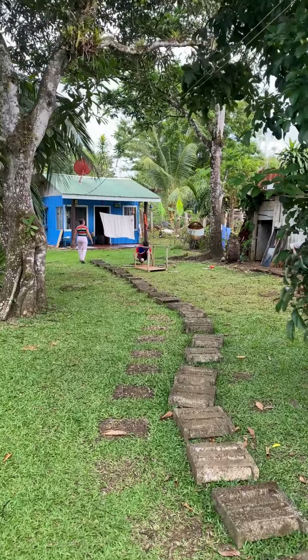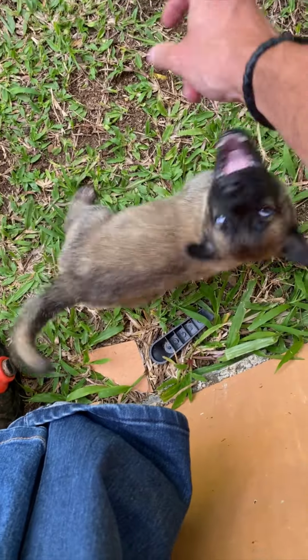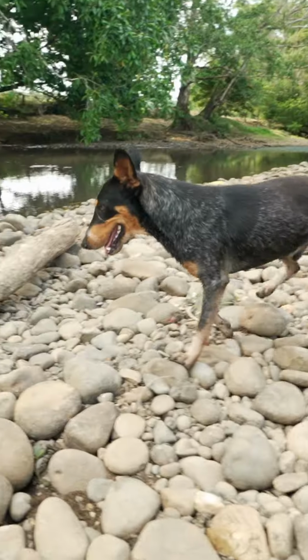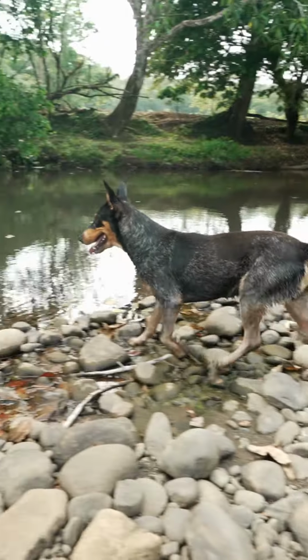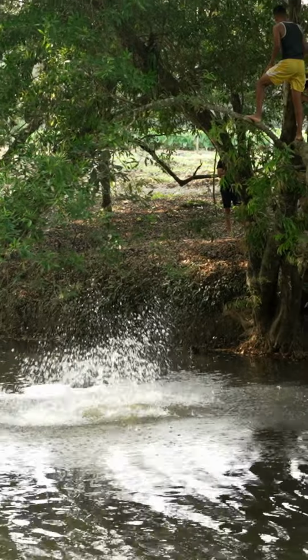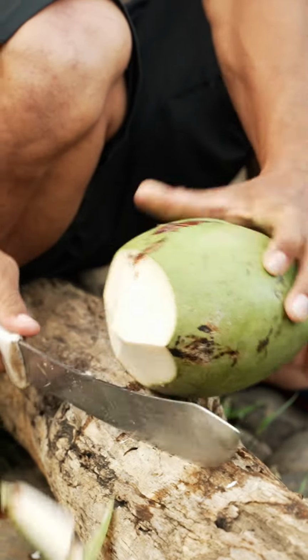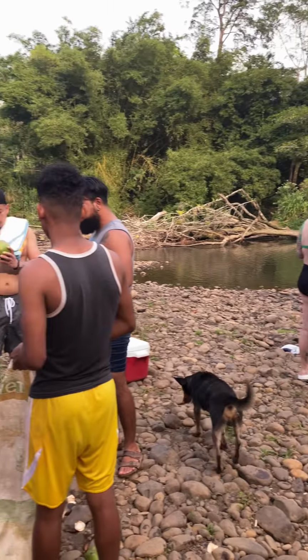They had an absolutely beautiful garden and were incredibly welcoming. They even had a gorgeous little puppy to play with. Once we got settled in, we headed down to the local river to have a swim. It was great just to hang out with everyone, mess around and jump in the water while we all cooled off. Our host even provided us with some fresh coconut to enjoy whilst we sat around.